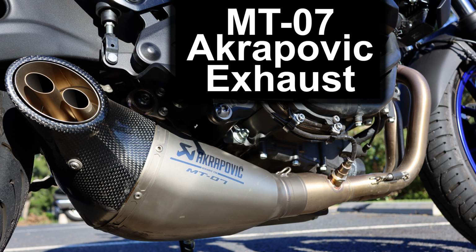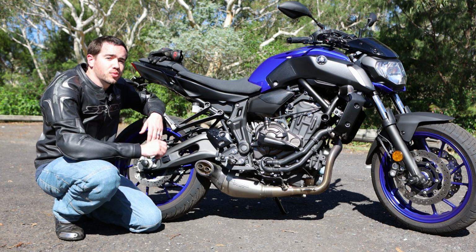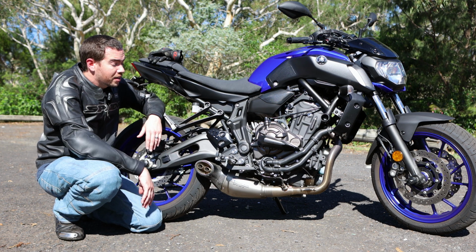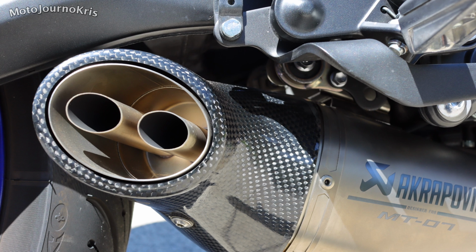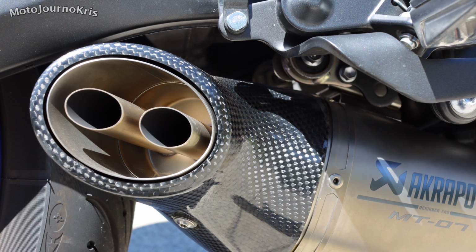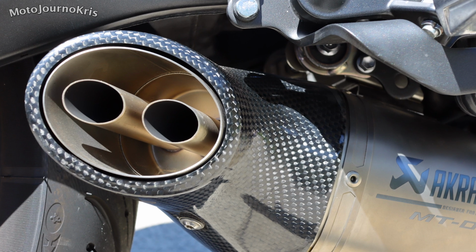Now, that can be a little bit of a disadvantage if you're trying to stay really cheap. However, at the same time, there are some really good options available, even through Yamaha and done by Akrapovic. Obviously, this is a high-end exhaust manufacturer. These are not cheap eBay specials. These are nice, high quality exhausts.